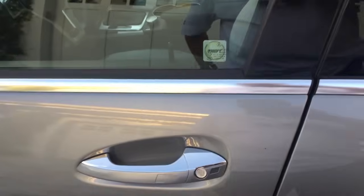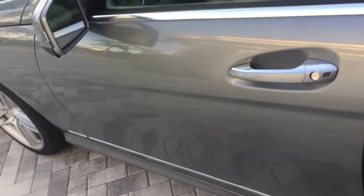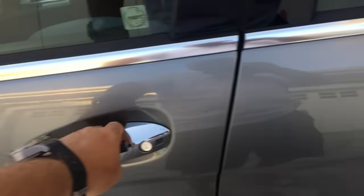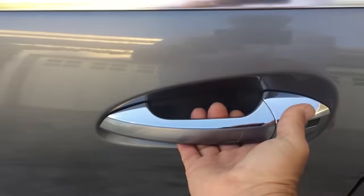So to lock it, you do nothing. What do you do? Why isn't it locking? Oh, God. All right, we've got our key here. Let's get it close. No, doesn't like it. All right, the car hates me. Okay, I can lock it there. Let's see if I can just open it by putting my hand on the handle. I cannot. I mean, would you believe it?